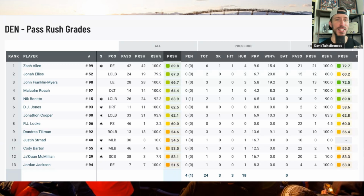Insane. Jonah Ellis, 2 pressures, 2 hurries. John Franklin Myers, 3 total pressures. And when you look at the win rate here, I mean, this is impressive stuff. 19% from JFM, 20% from Jonah Ellis, and Zach Allen, 15.4. I think it's really impressive that Zach Allen's having a 15.4 win percentage on 42 pass rush snaps.